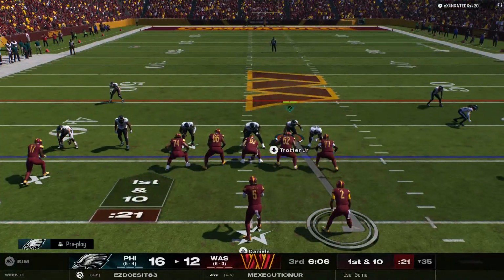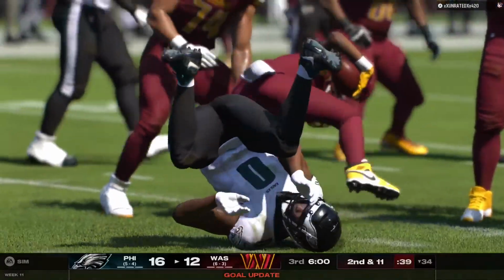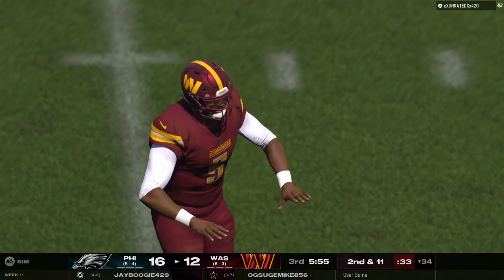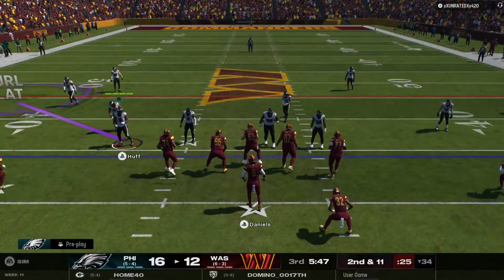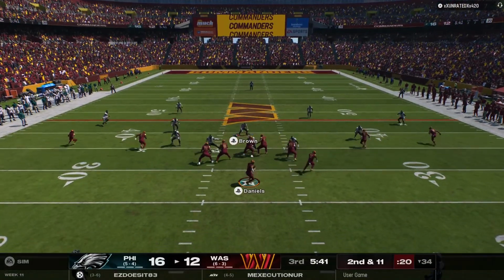Well, what you pointed out to me at half seems accurate. That line has struggled to sustain blocks. Yeah, I would agree with that totally. They've got to focus on staying on their double teams at the first level, make sure that block's secured before they slide off and try and chip someone at the second level. I see a shake of the head as he gets up, and you've got to imagine he's thinking, guys, you got to help me out. He's hoping his team can read his thoughts because he definitely needs some assistance.